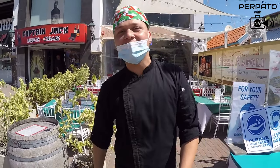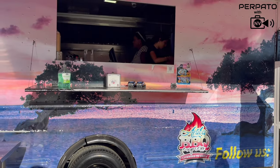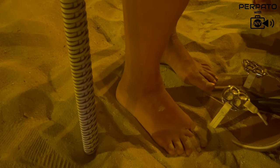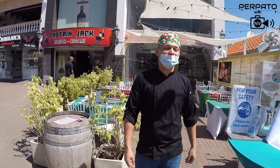Tour at Patrizia's here in Aruba. One of the best pizzas on the island right here. Hi, buddy. I'd like to welcome you all at restaurant Barefoot. Right here on the strip, right across the street from Playa de Linda. We're gonna send everybody here to Pizza Napoli.